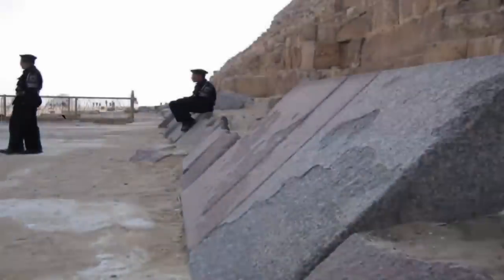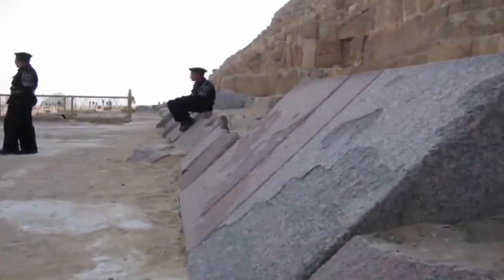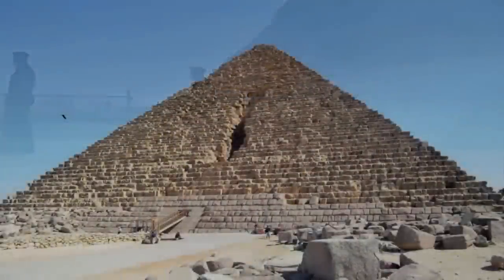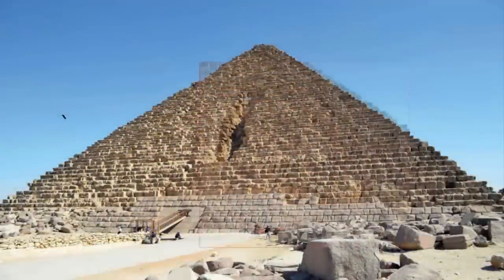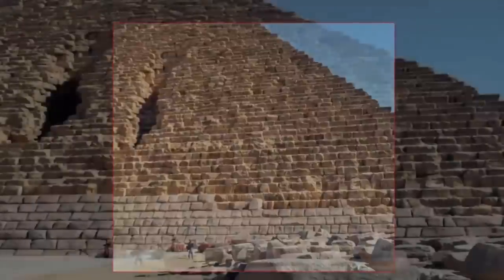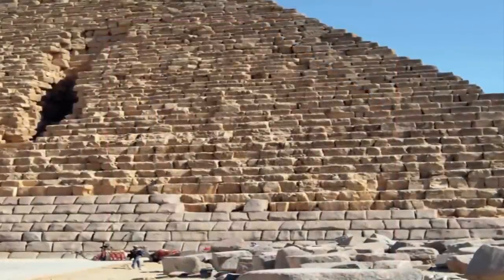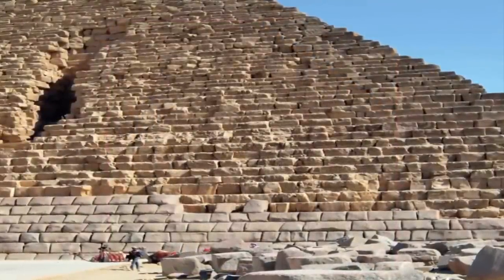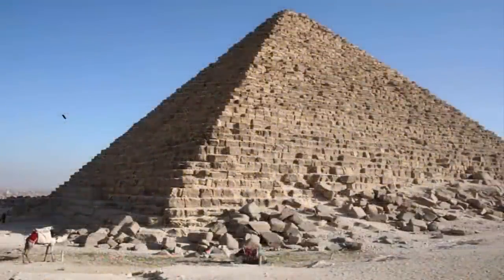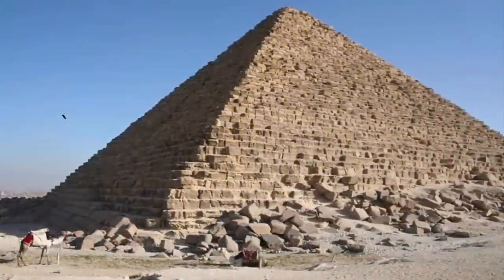Most of these casing stones, unfortunately robbed out during invasions within the last few centuries, are protecting stones which are actually far more eroded and thus far older beneath. However, additionally, we began to wonder just how old could the Great Pyramids be? Could these eroding sandstones actually be concealing a far larger, far older structure beneath?